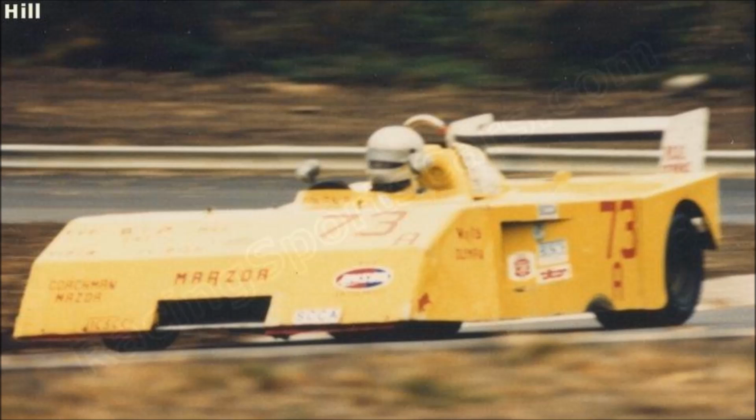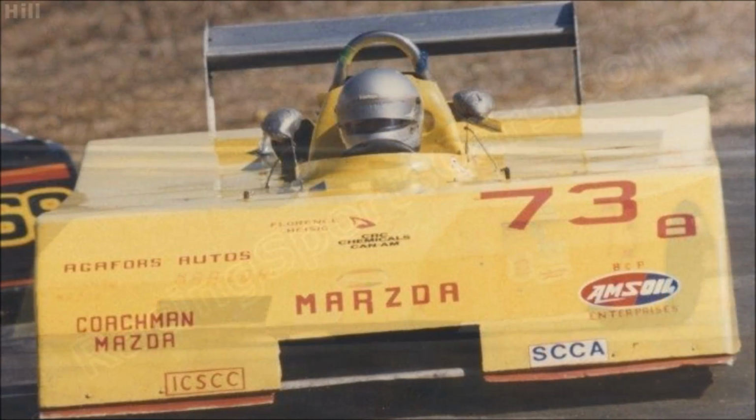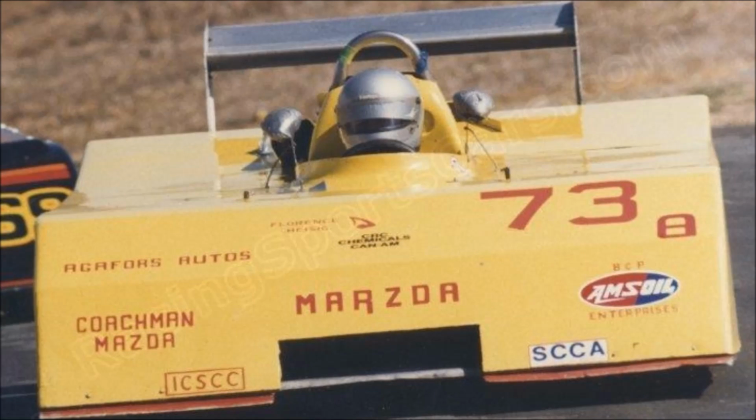The first event was in 1984 at Sears Point. It qualified 21st and DNF'd on lap 1. Not a great debut. Then, also in 1984, it ran at Riverside, qualified 15th, and finished in 8th. That's a lot better. Kind of middle of the grid, if you will, although it qualified way slower than the cars that actually came on the podium. A good 10 seconds or more off their pace.